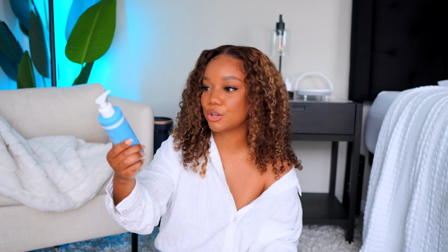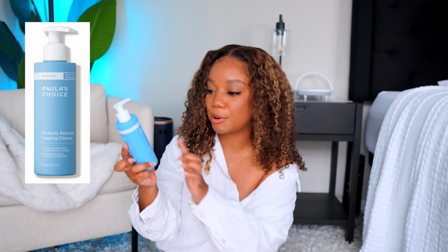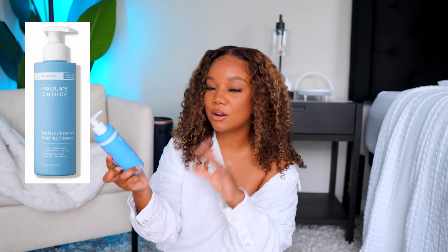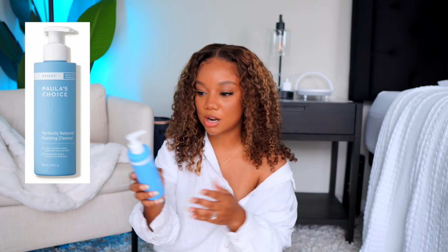Next, you guys, I'm gonna do two skincare products for you. So I just picked this one up. This is the Paula's Choice Perfectly Balanced Foaming Cleanser. It lathers really well, it removes oil and makeup, and it helps to protect your skin barrier as well. I like to have just kind of a plain cleanser with not much going on in it, and this does a really good job. My skin does not feel stripped after using this.